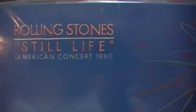In the summer of '82, before they went out on their European tour of '82, the Stones released Still Life, American Concert '81, with tracks from various cities. This is a sealed copy of Still Life, including the sticker with the single Going to a Go-Go, same stage design as at the stadiums.